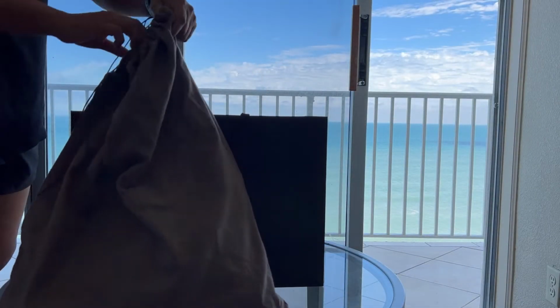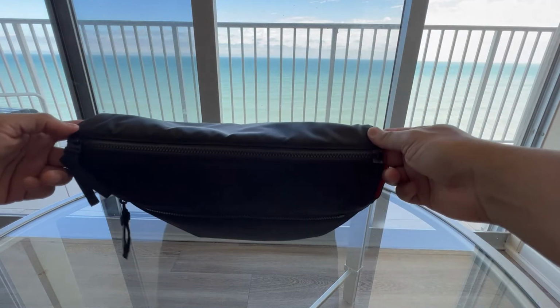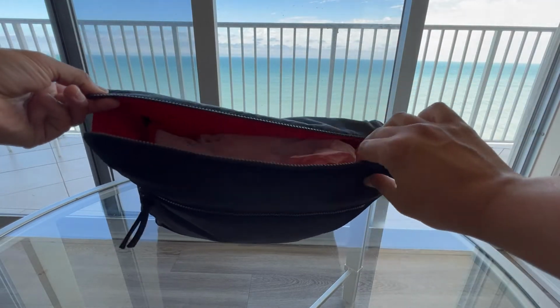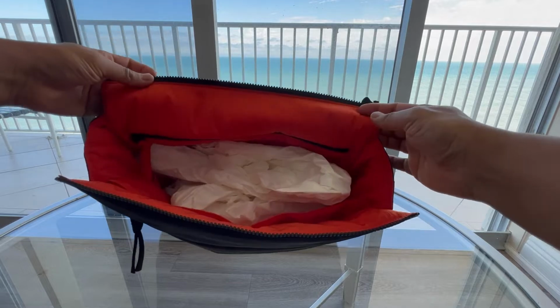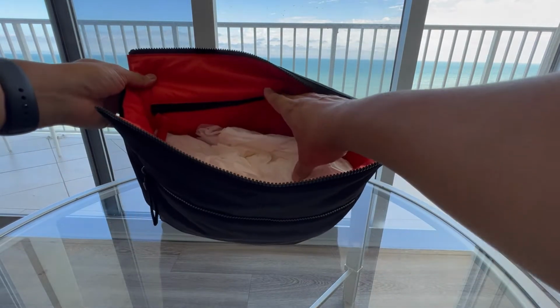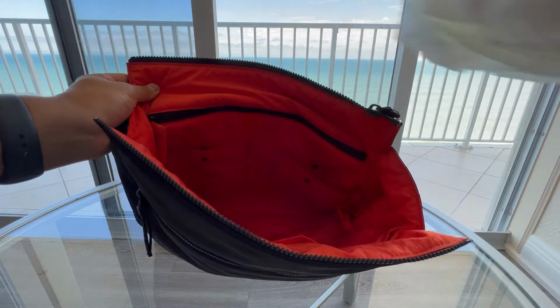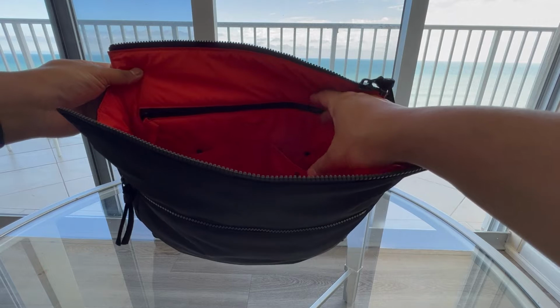The second item I got was this little pouch. It's pretty similar to the first item, just it's way smaller. Same deal, there's a ton of zippers and pockets to stay organized. What I really liked about this bag was the interior is this bright, blinding hunter orange. The color really just illuminates the inside of the bag. I feel like I would be able to locate my items quicker.